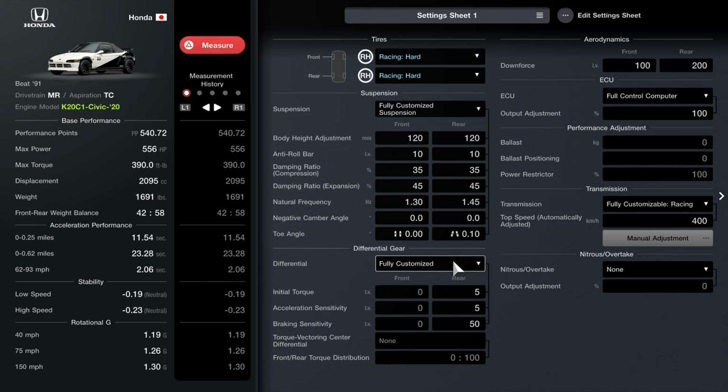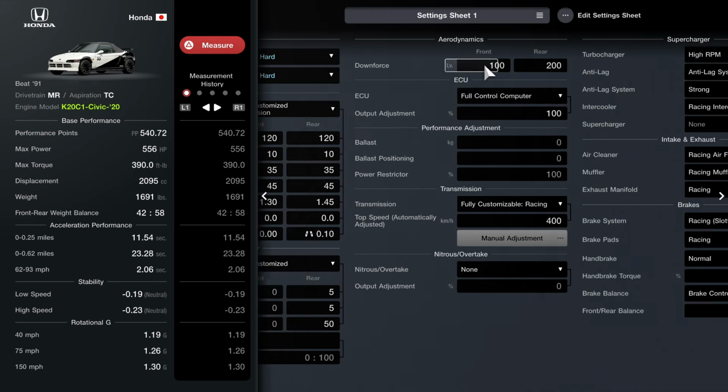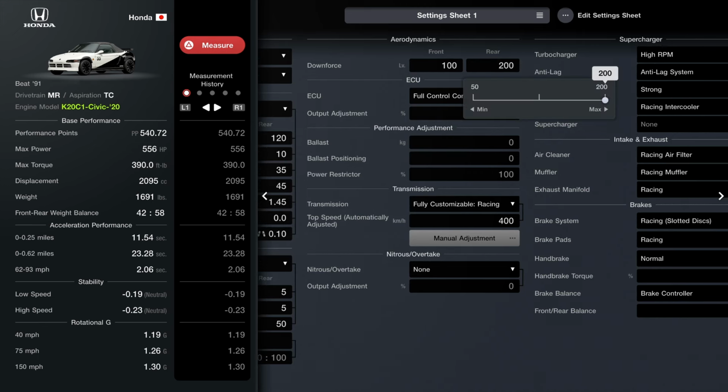Differential, I recommend having the torque and acceleration at 5 and the braking at 50. If you want to push 60, you can. For downforce, it's pretty easy. You're going to have both the front and the rear downforce all the way maxed out at the highest number it possibly can go.